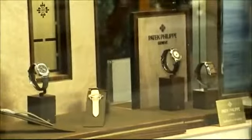In this week's Lap of Luxury, you may have seen Patek Philippe watches in store windows, but we're taking you behind the scenes at the headquarters of one of the finest watchmakers in the world.